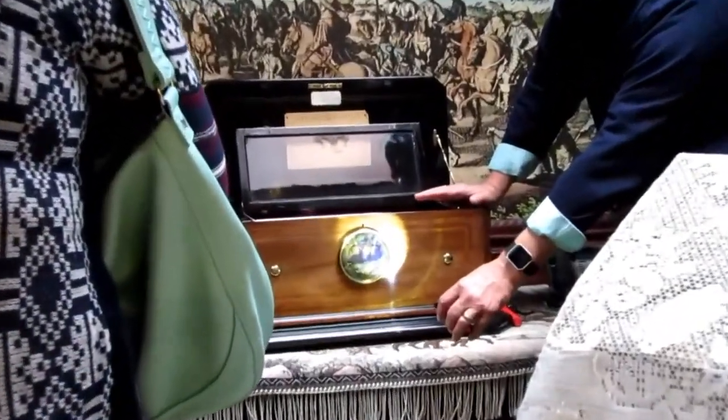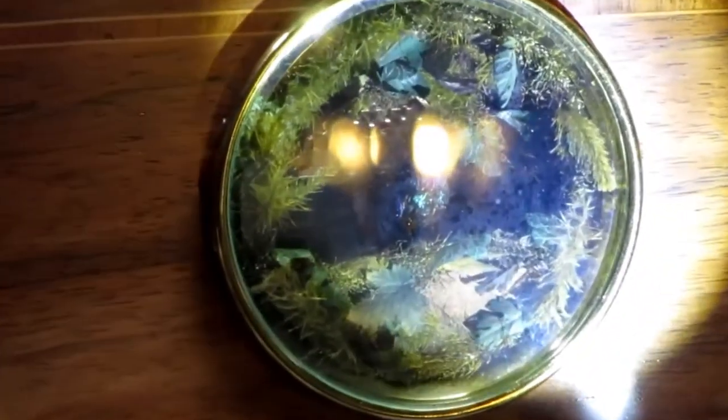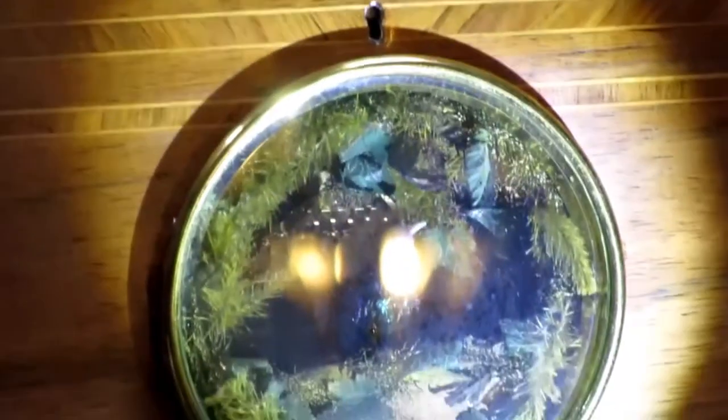In 1880, 1890, this was made. There's only three of these that we know of in the world. Oh my goodness. This one's valued at $32,000.